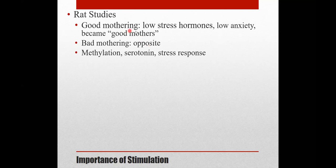In these studies, they found rats that had good mothering, that were licked and groomed by their mothers, ended up as adult rats who had relatively low stress hormones, relatively low anxiety, and were capable of becoming good rat mothers if they were female as well. On the other hand, rats who did not get this as pups, their mothers did not groom them, lick them, the opposite was true. They found as adults, they exhibited high levels of stress hormones. They produced greater fear and anxiety responses, and they were incapable of good mothering.